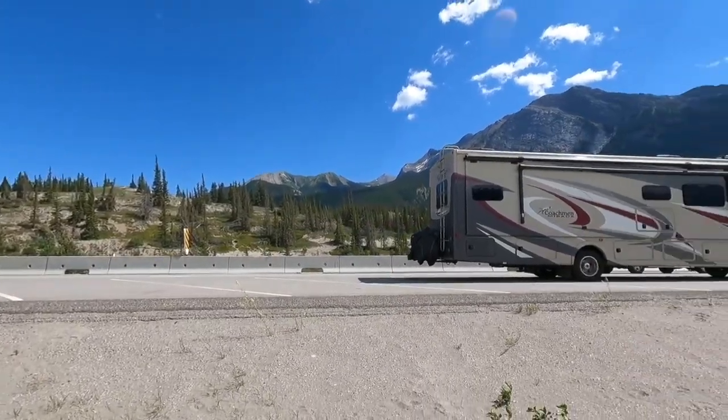All I can say is OMG, this is amazing. And we haven't even really got started yet, and we just stopped at a rest area, and this is even better. You gotta see these views all around. And this is just a rest stop. I mean, not a rest stop, this is a scenic pull-off in Jasper National Park.